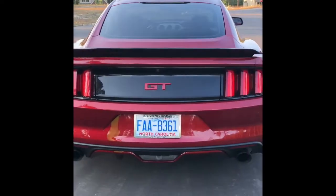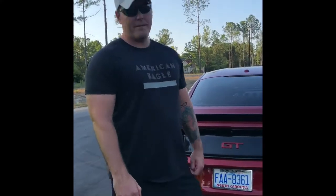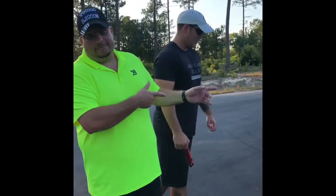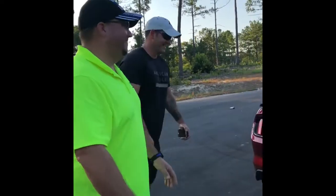Although Mike's Roush axleback with H-pipe is loud. It's very loud, but it's not insanely loud like this is. You can live with mine. You can live with it.